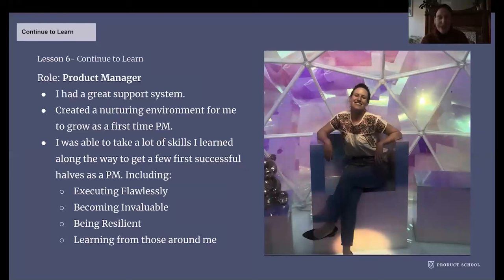When new projects came my way, I managed milestone dates, I escalated when needed, and unblocked roadblocks when they came up. Two, I also continued to be invaluable, but this looked a little bit different as a new PM.